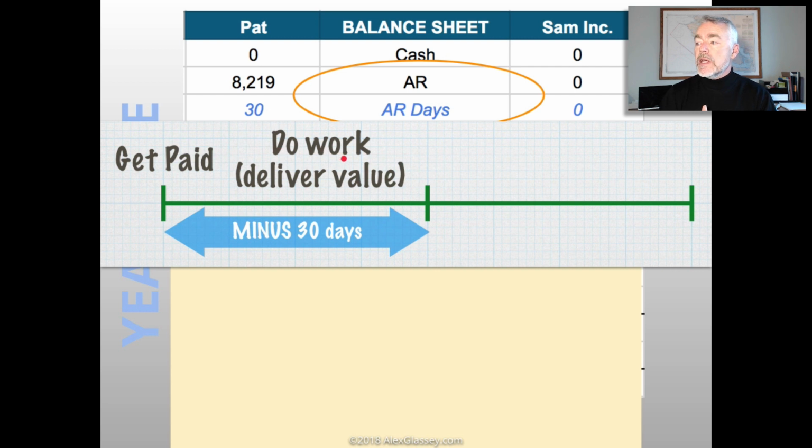If you could improve the cash, get the cash an additional 30 days, not just get it at the end of the month when you invoice, but get it at the beginning of the month, that would put an additional $8,219 into that business, right? So if your accounts receivable is currently sitting at 30 days late, and you're actually able to get it down to zero and then get it even a month earlier, you would double the amount of cash. You would double that. You take the accounts receivable number, multiply it by 2, and that would put that much cash into your bank account. Okay, and we'll see why that didn't happen in Sam's case in just a minute.